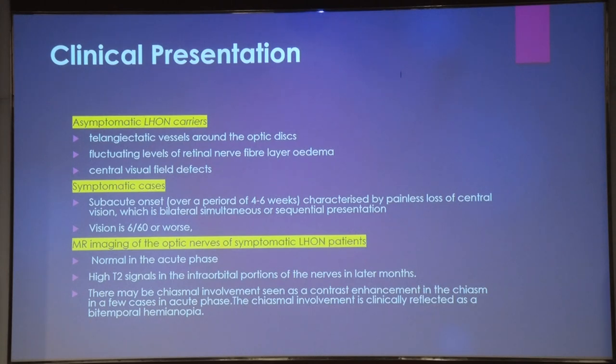So in clinical presentation, asymptomatic LHON carriers may have telangiectatic vessels around the optic disc with central visual field defects. Symptomatic cases generally have a subacute onset, one eye followed by the other eye, characterized by painless loss of central vision. Vision is usually 6/60 or worse, although over a period of months to years there is a gradual improvement in some patients. The MR imaging is usually normal in the acute phase.